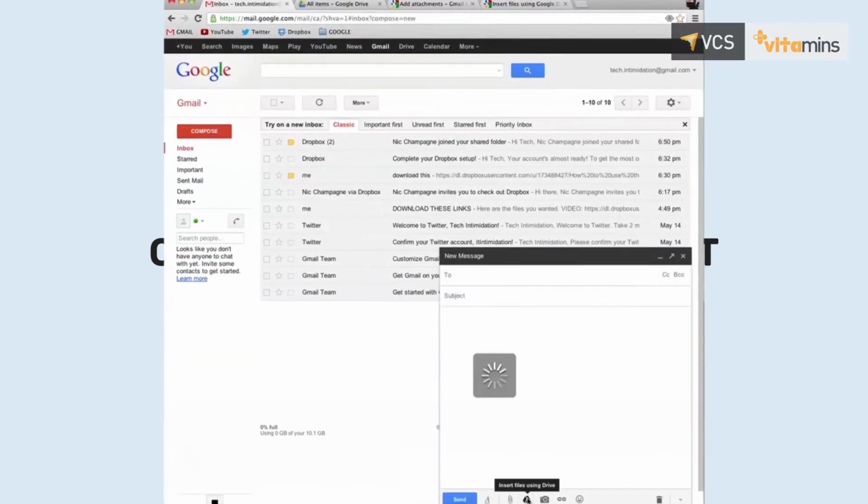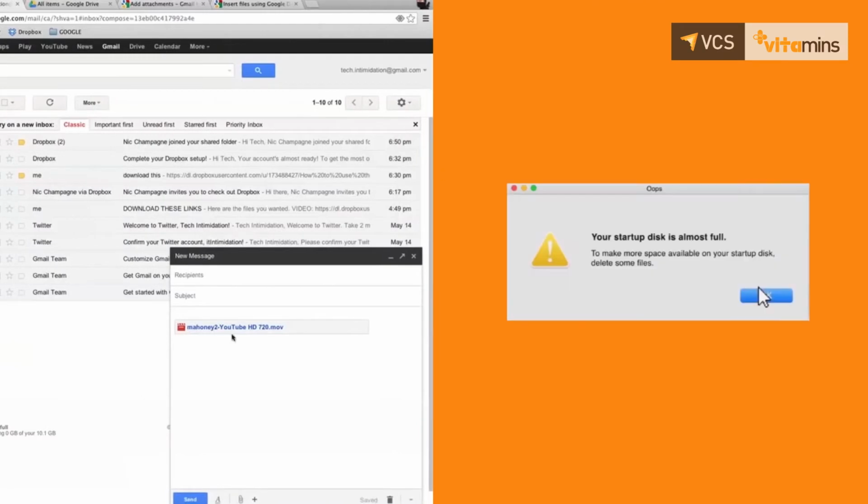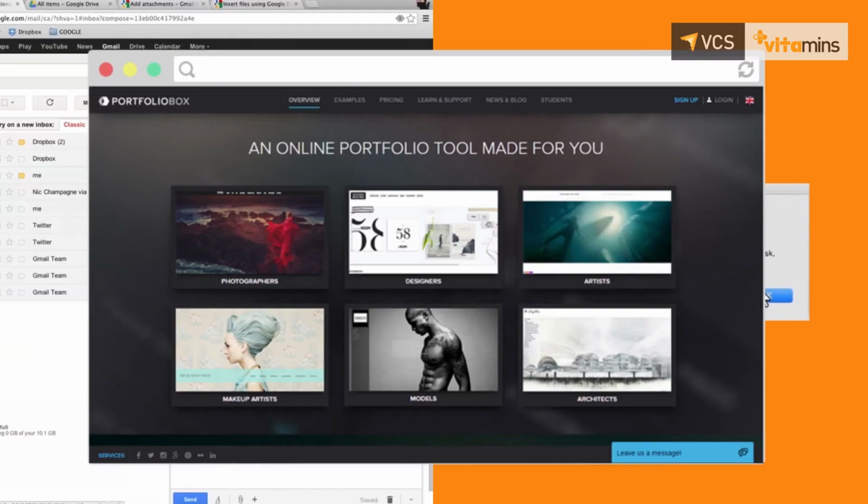Sending in attachments like videos might not work since most companies' email servers limit the size of incoming files. Having an online portfolio also shows your technical know-how and shows the agency that you understand the value of putting your work out there.